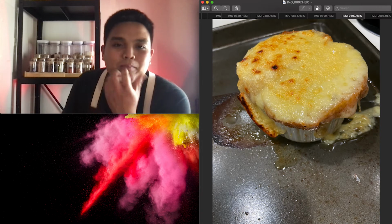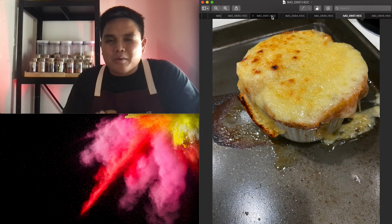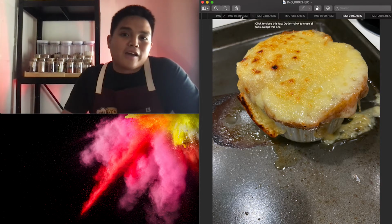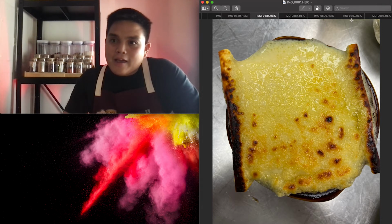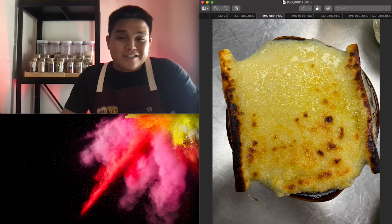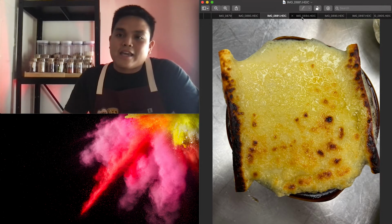Look at these cheeses. What's better than caramelized cheese? What's better than a little burnt cheese? I don't know if I can think of anything. But yeah, that was my French onion soup. It was just absolutely comforting. It was so delicious. I can't get enough of it.